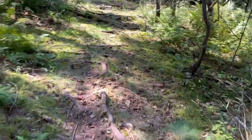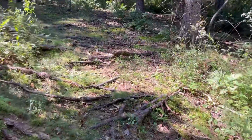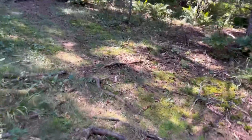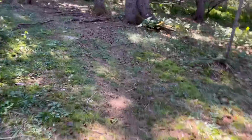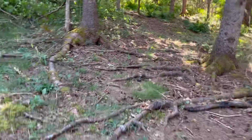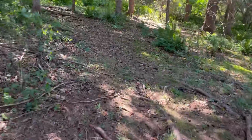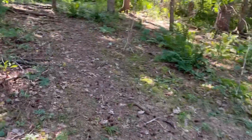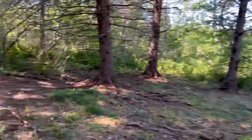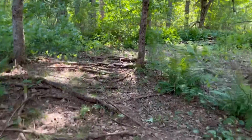Back on the road again. Is anybody keeping track of how many different mushrooms we found? Me neither. Now we're going uphill, Sam. What a nice place to camp that would be. Yeah, but you're not allowed to camp. I know, no camping. I don't see any.